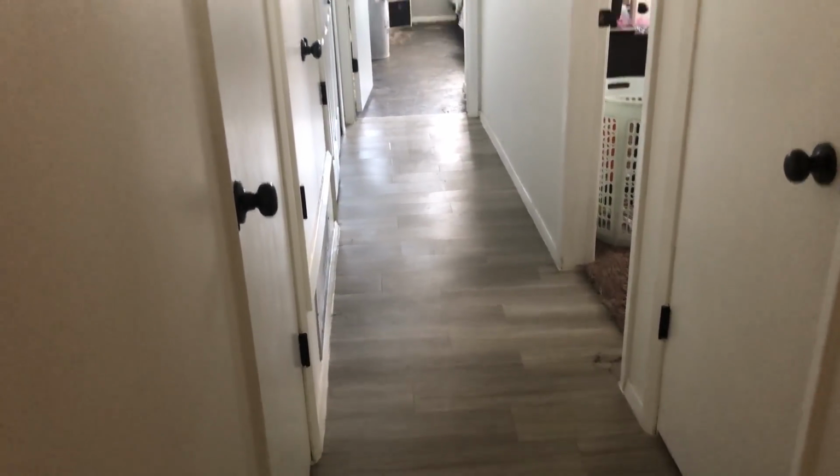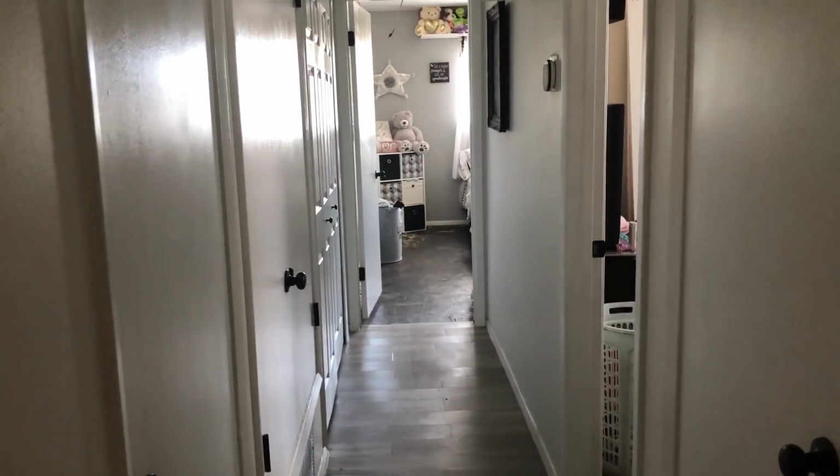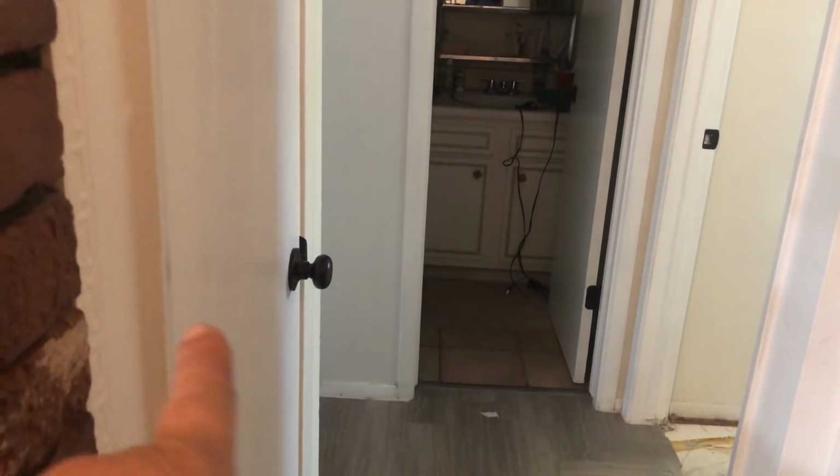So one of the things that you're going to notice is that this house has an overabundance of doors. So it's like, do you want door number 1? Do you want door number 2? So the minute that you come from the kitchen to in here, the door on the left is a closet door. It's to store coats and stuff. This door to the right is a pantry. The next door is my bedroom. The door in front of you is a bathroom.